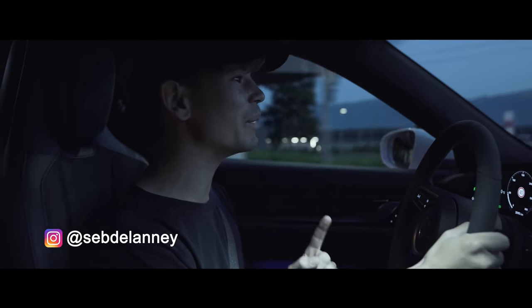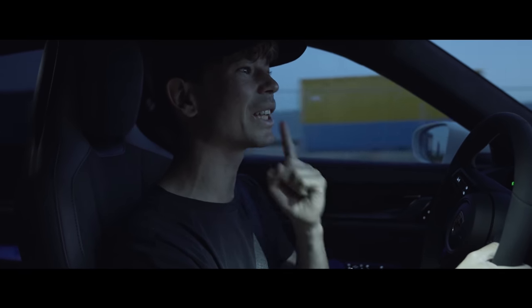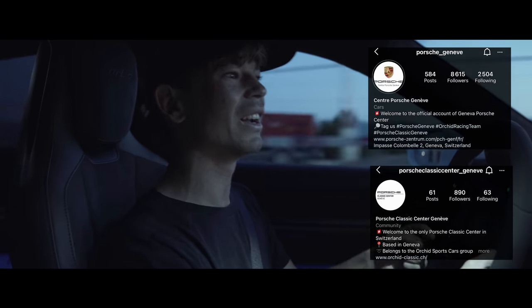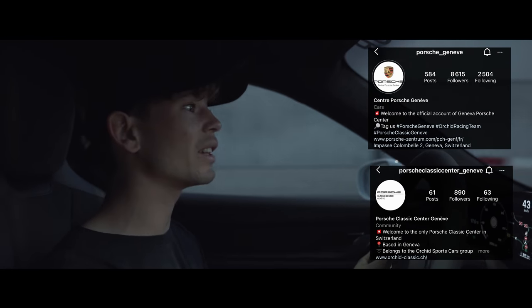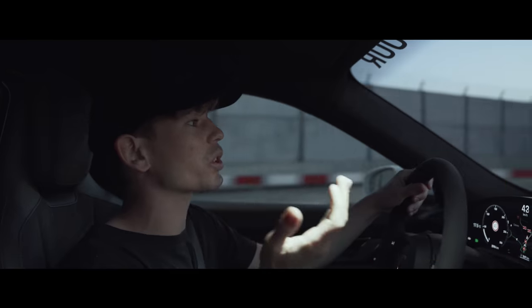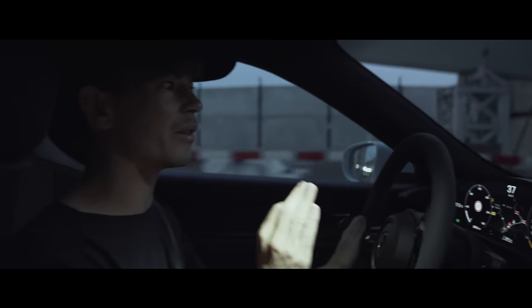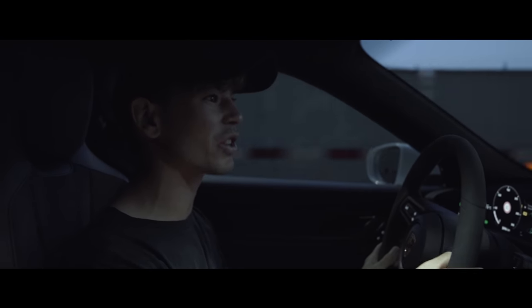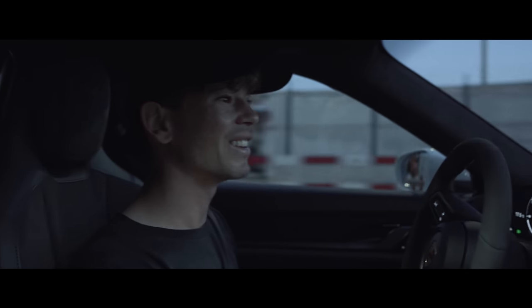I'm three coffees deep and we're about to do 1,700 kilometers in 48 hours, the tour of Switzerland with both a Porsche Taycan and a classic. The idea is to prove that both the classic and this new electric Porsche Taycan can do the tour of Switzerland in under 48 hours. As I said, 1,700 kilometers. This is gonna be quite the adventure. That is why we're starting at 5 a.m. I'm starting in the Taycan. Let's get the show on the road.